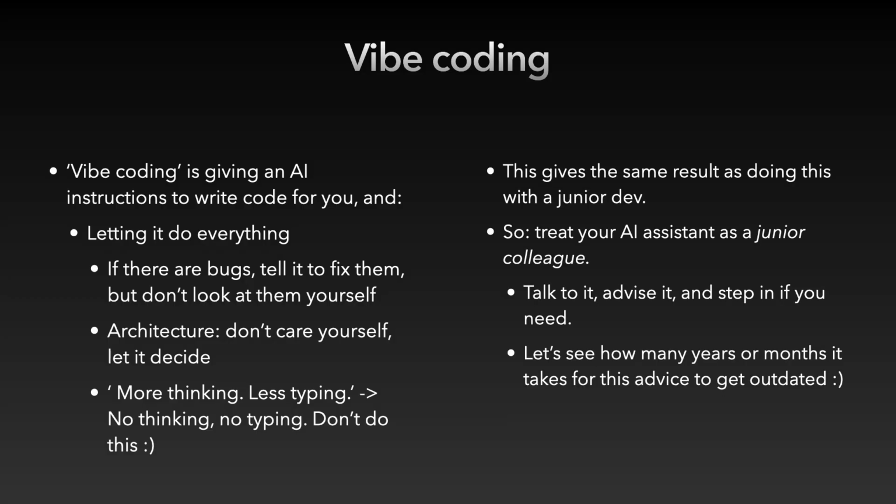Basically, it gets the same results as doing it with a junior developer, and we've all seen what happens when someone junior goes off without guidance and builds an entire system. Sometimes it's not great. So treat your AI as a colleague. Talk to it, advise it, work with it, rather than letting it do everything.